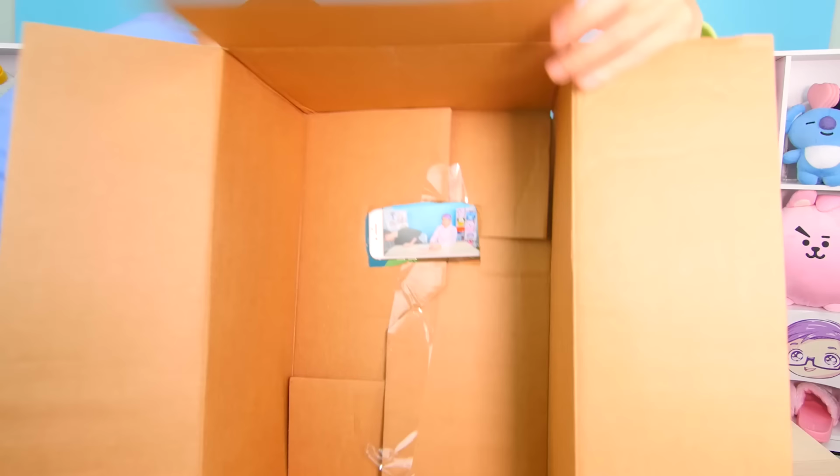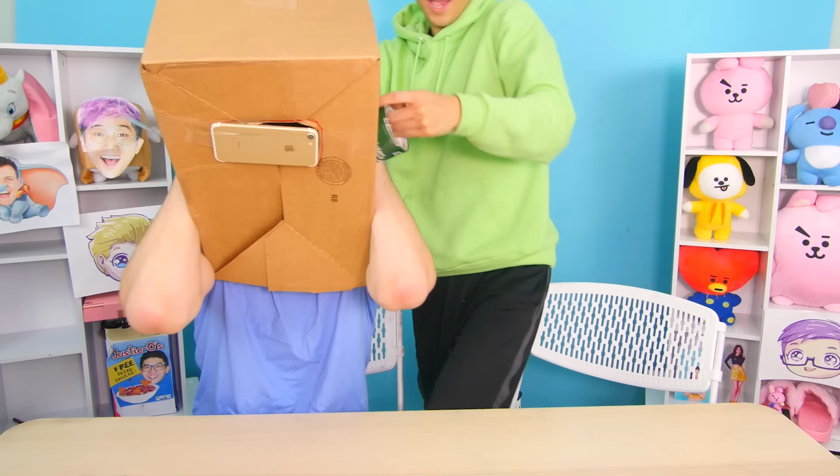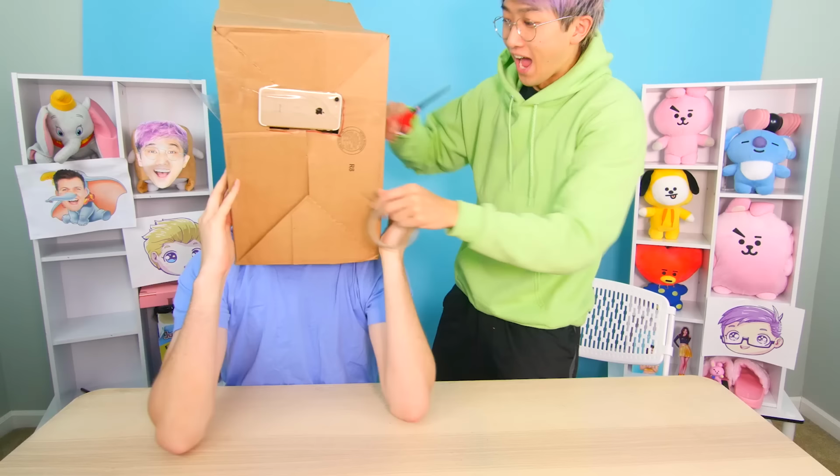Wait, let me put it on this way. Wait. I'm gonna come in with some tape. And actually, now, Adam is now permanently locked in the simulation. This is a real hack. We just turned a cardboard box into a virtual reality simulator. Adam is now permanently stuck watching LankyBox content. How's the content? You're doing something really dumb in the show. Ow!